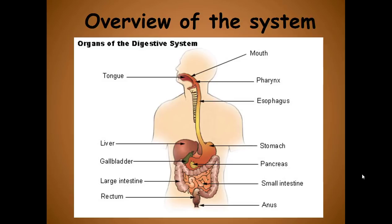Today we're going to take a look at the digestive system. We're going to look at structures, functions, some fun facts, and talk about how homeostasis works. This picture shows all of the structures. We're only going to hone in on 5 because we have to move through this pretty quickly. So let's get going.